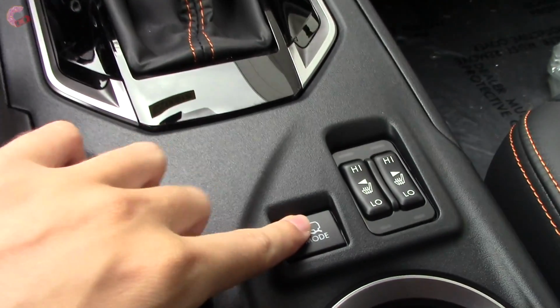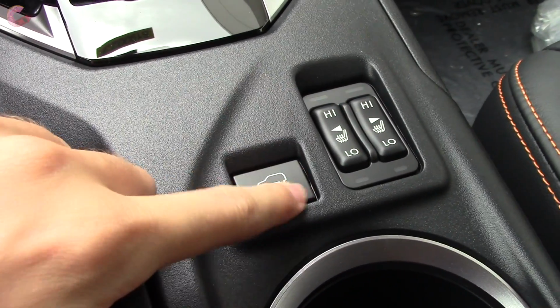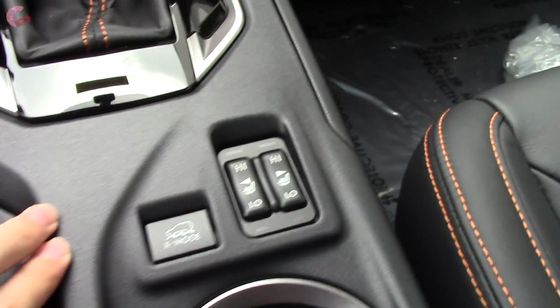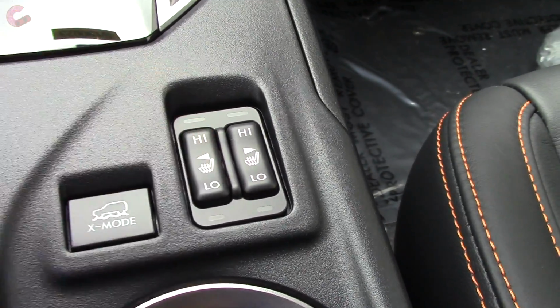Now off to the side here, you will find a button labeled X mode. So on models with a CVT transmission, this basically just primes everything for optimum off-roading performance. And then to the right of that, you will find 2-stage heated seats on the Limited trim only.